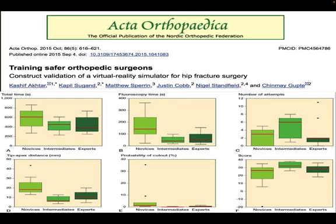Although the simulator was able to differentiate between novices, intermediates, and experts, some of the results, such as the number of attempts of putting in the guide wire, were certainly more so in the intermediates than they were in experts and novices, because intermediates, compared to the novices, were more familiar with the tip apex distance and the clinical significance of that. So they made sure that they would reach the correct tip apex distance, even if it took more attempts of putting in the guide wire.